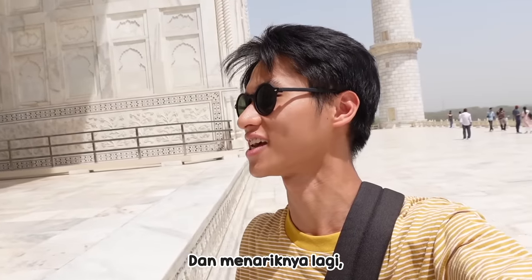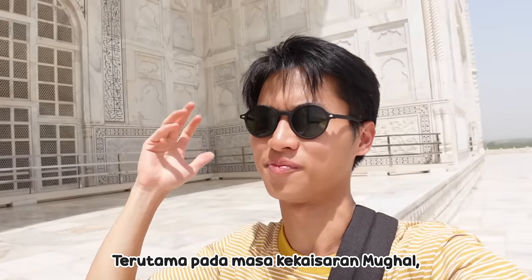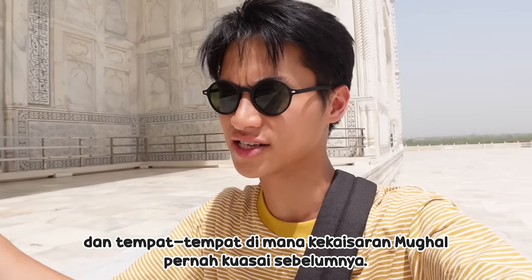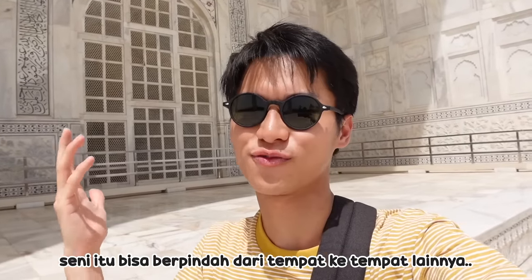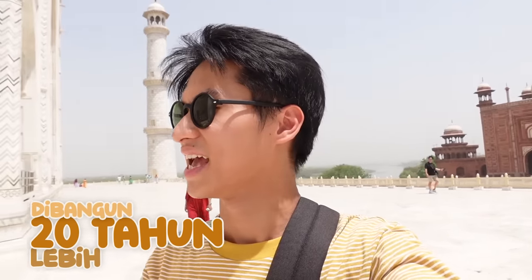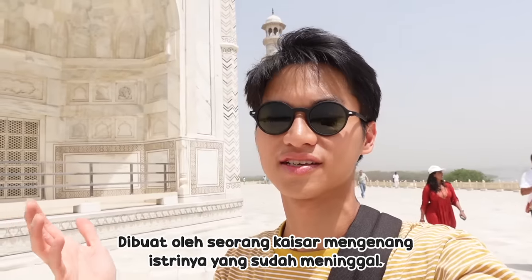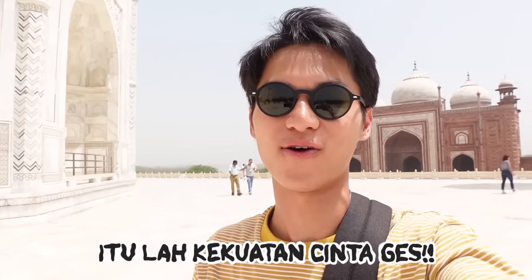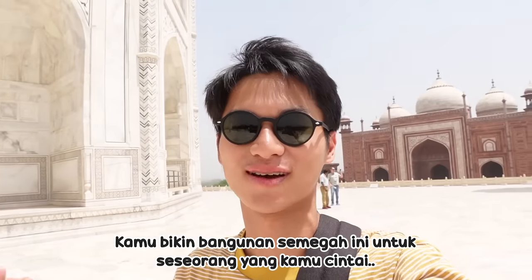And it's really interesting that these arts can be found all over the world, especially in the places that the Mughals have conquered before. It's so interesting that art can travel from places to places, even before the 20th century. It took more than 20 years to build this place. And like I said before, this is a mausoleum built for the emperor's deceased wife, and that is the real power of love. You build this massive structure for someone you love. Aww. Wow.